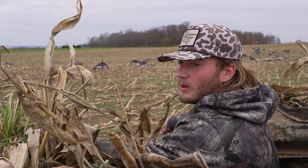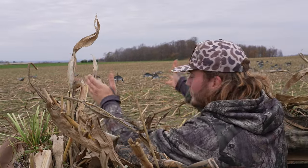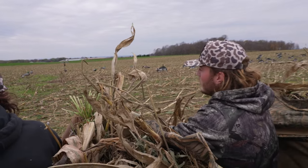It could be a double-edged sword. We'll have to see how the birds like it, but we're running a big U, just kind of making a nice funnel right to the blinds here. Directly out front, we've got some field mallards. We have our Mojo and Flock Flickers out there.